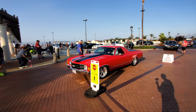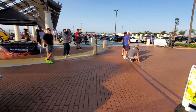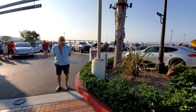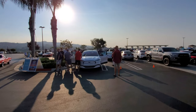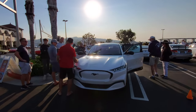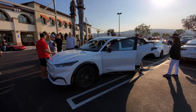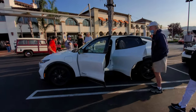Nice, an SS El Camino. Cars and Coffee merchandise. Oh, well, check this out. I see the new Ford Mustang. Yes, this is the Ford Mustang EV. All right, check it out. So this is Ford's future right here. They're betting the whole company on this thing.